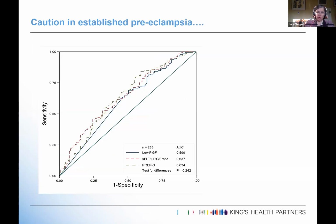So I'm going to mention how it works in established preeclampsia. These are data not published, but these are data from the Peacock study. This is women who took part in the Phoenix trial, late preterm preeclampsia, so women between 34 and 37 weeks. And these are data which we've just got, showing that the test performs much less well in determining who needs delivery. The main reason for this is that 95% of women in the Phoenix trial had a placental growth factor that was low or very low. So your tests perform differently if you have a different distribution of the blood test results, and that's one component of it.